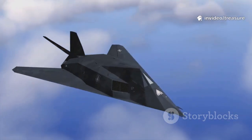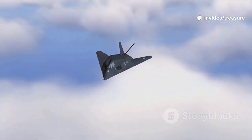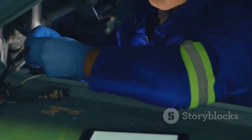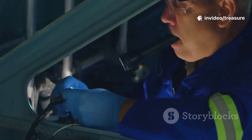The F-117 Nighthawk proved this in the Gulf War, striking high-value targets undetected and paving the way for the main air campaign, demonstrating the true power of stealth. The secret: advanced design and materials developed through years of research and innovation.